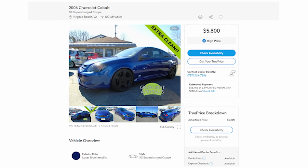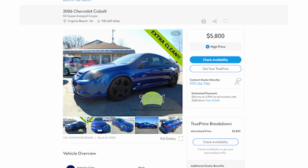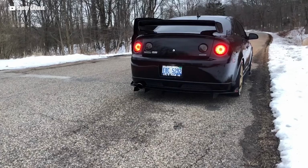In a quick search, we found this blue SS supercharged for a little over 5K. And of course, if you use the Ideal Car strategies, you could probably get it for under 5. And it's definitely worth it because the SS Supercharged is one mean cheap machine.